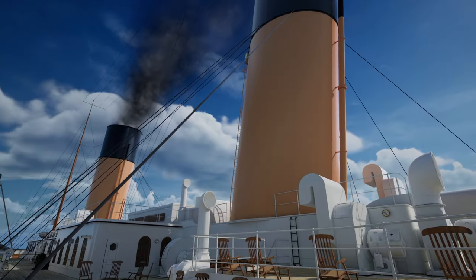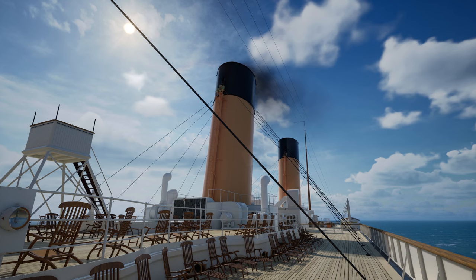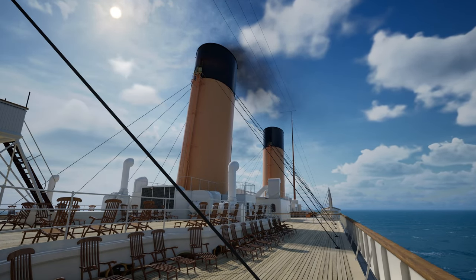So we have 1, 2, 3, and 4. One of which is not smoking like the others, so it doesn't have uptakes from the boiler room. The last funnel is because, well, most people were expecting four-stackers as being the most opulent of the ocean liners, so it was worth putting four funnels on your ship.